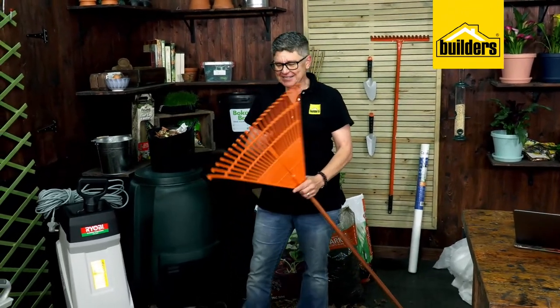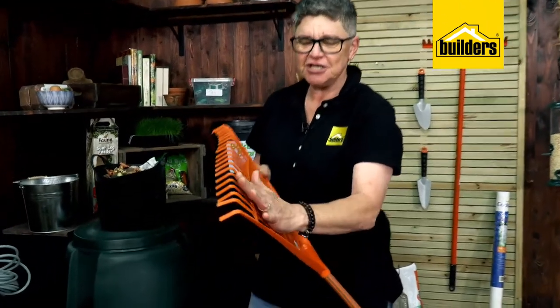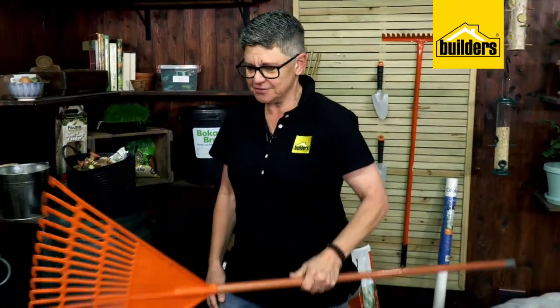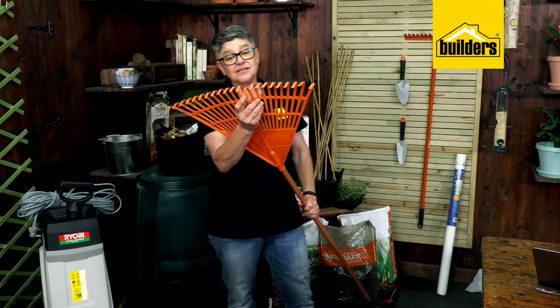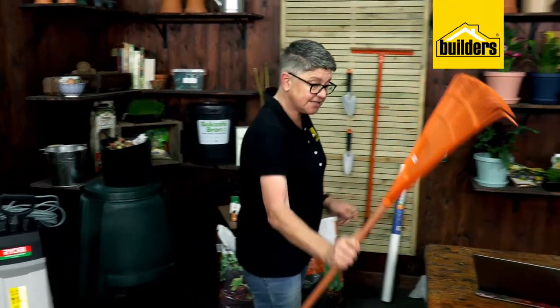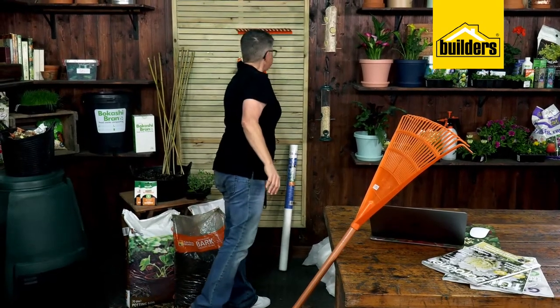Because most times, you see these little fingers, the little forks? Well, it's been used so much that it's now just those stumps. There are no longer these things here. Come on, these guys are so inexpensive. Just go and get a new one, okay? Because these little tines are there for a reason. So that is the one. This is called a leaf rake. A leaf rake.